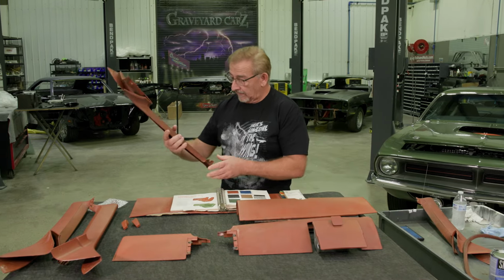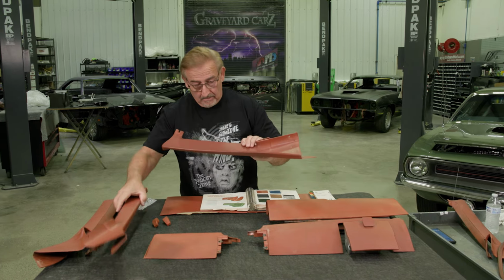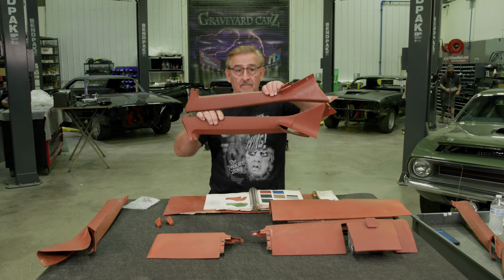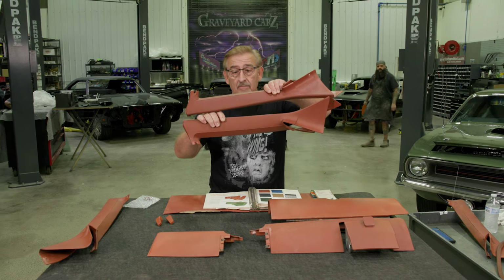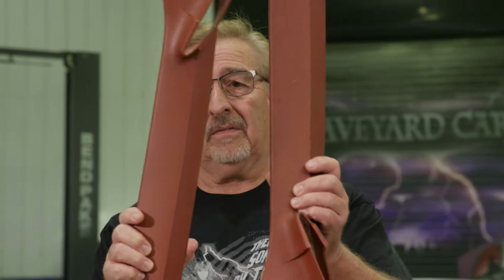Here's an A-pillar molding. This is out of a completely different car. Hold it up to that. Can you guys see the difference in that color? It's mild. It's going to be hard to tell on TV, but believe me, there is a subtle, ever so subtle difference between these two colors. Like you can see a difference.